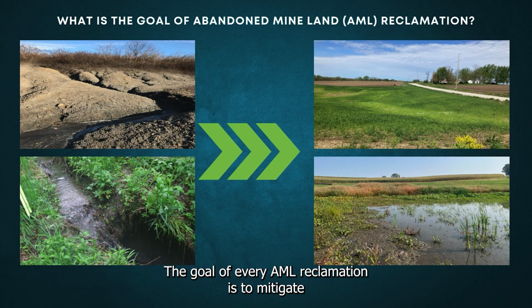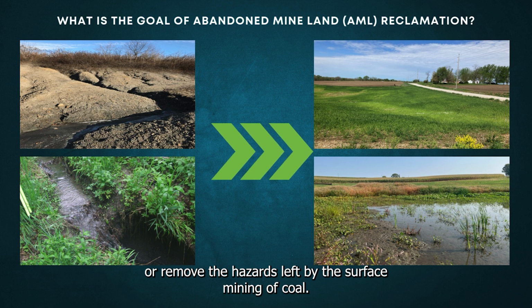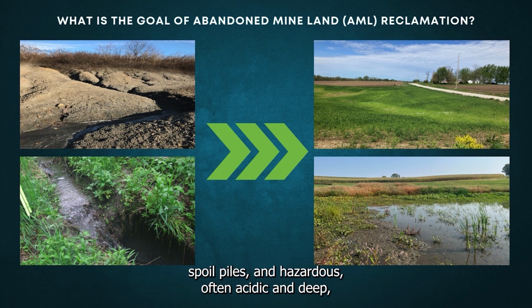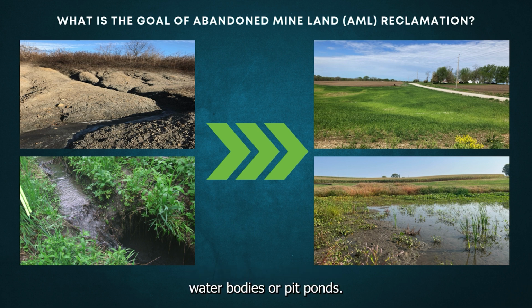The goal of every AML reclamation is to mitigate or remove the hazards left by the surface mining of coal. Among others, those hazards include steep cliffs or high walls, dangerous spoil piles, and hazardous, often acidic and deep, water bodies or pit ponds.